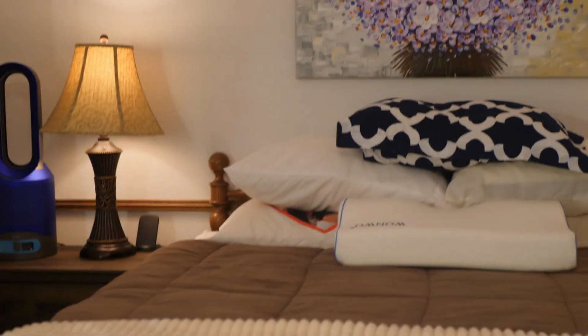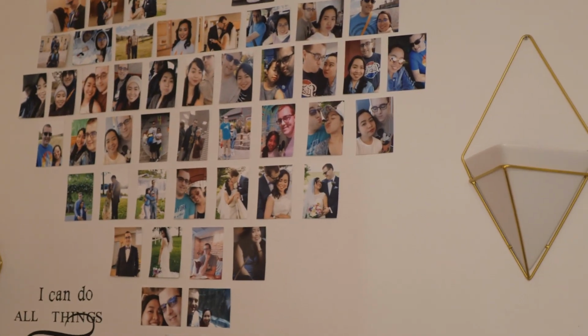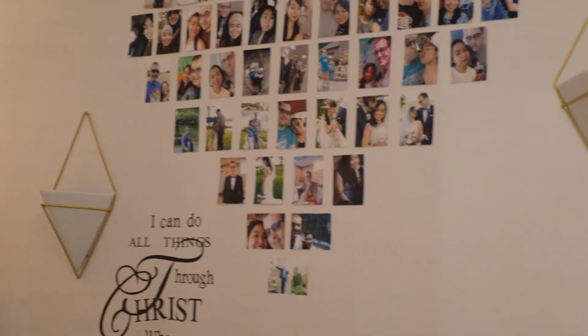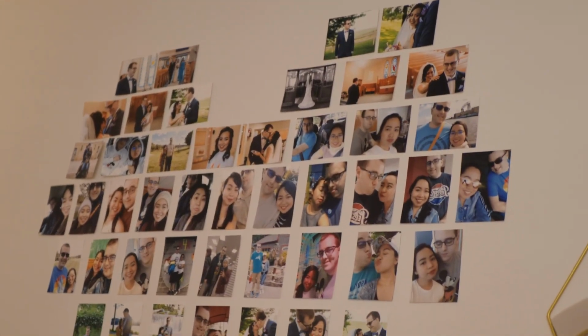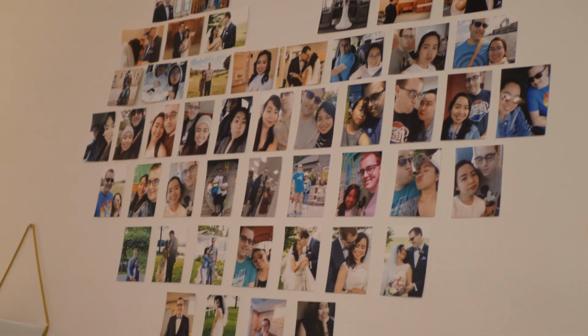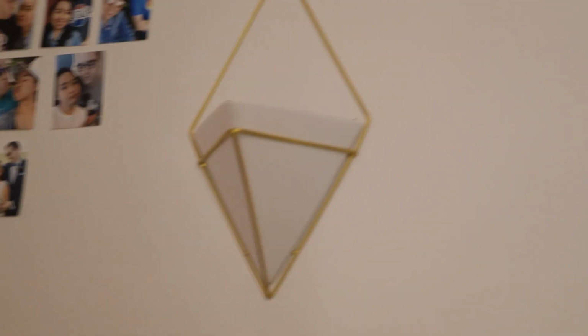But at ito yung room namin, our bedroom. Sorry, yeah, focus. Yeah, at ito yung ginawa ko. Ako yung gumawa niyan, at nag-print ako ng mga photos at nag-shape ako ng heart with our photos together. So yun, yung kinasal kami, yung engagement photos, at yung honeymoon trip namin. At yeah, it's really amazing.